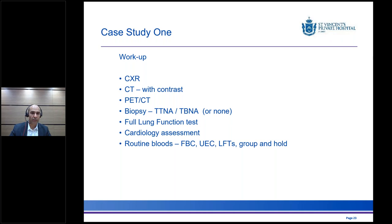Once you've done the radiological investigations, they need a biopsy. Sometimes we would operate on patients without a biopsy, and I'll discuss that a little bit more later on. Full lung function test, cardiology assessment, and routine bloods are the last components of the workup.